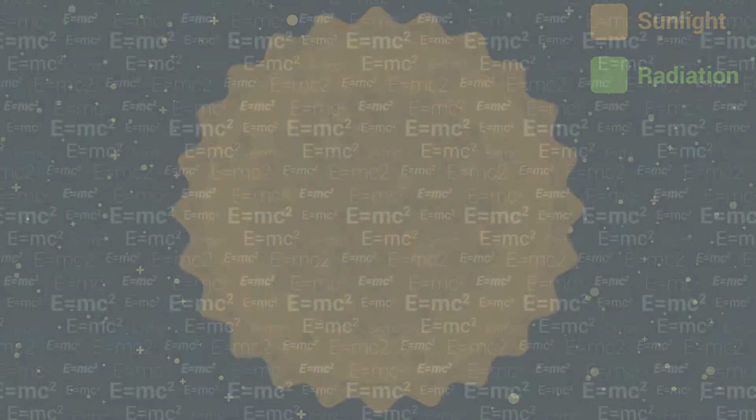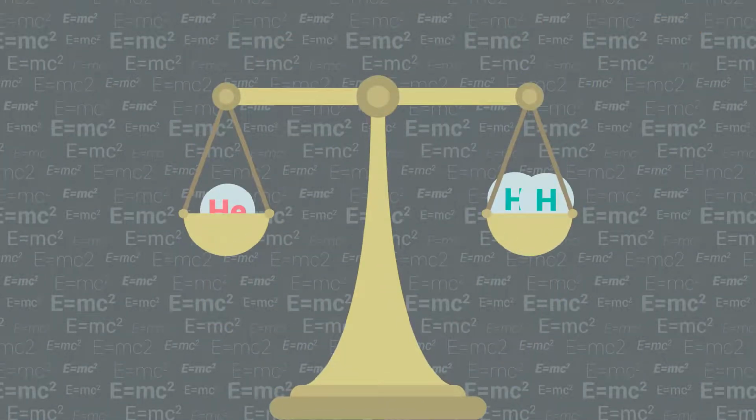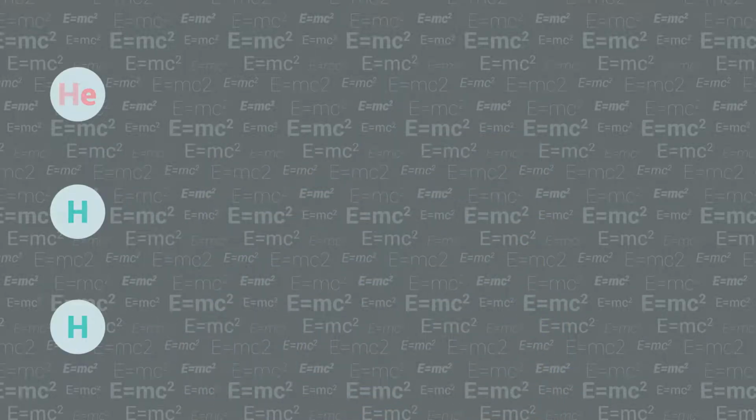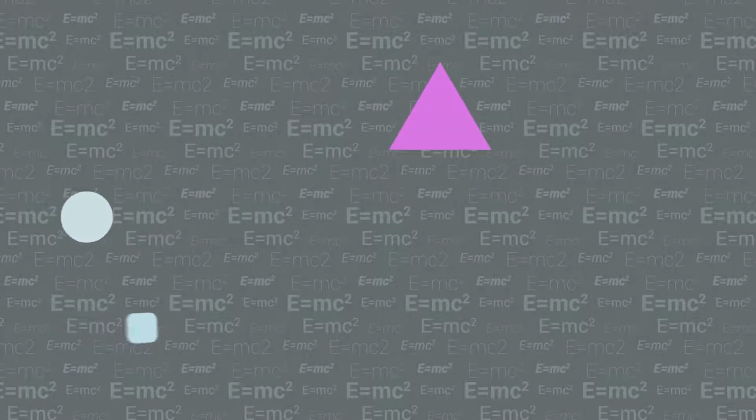But where does all this energy come from? Well, the combined mass of two hydrogen atoms is less than the mass of a single helium atom. As Einstein said, mass doesn't just disappear, it's instead converted into energy.